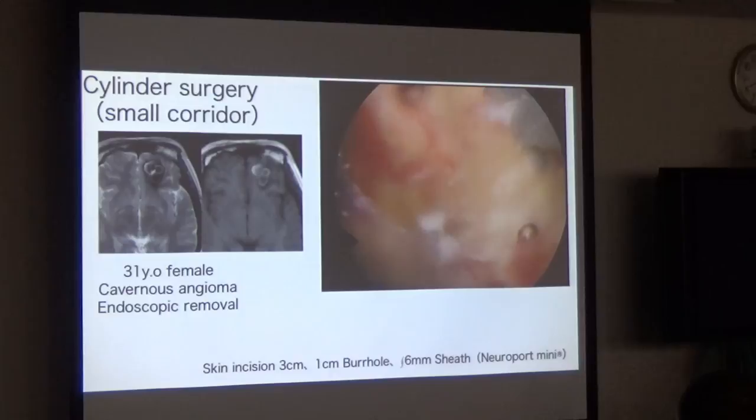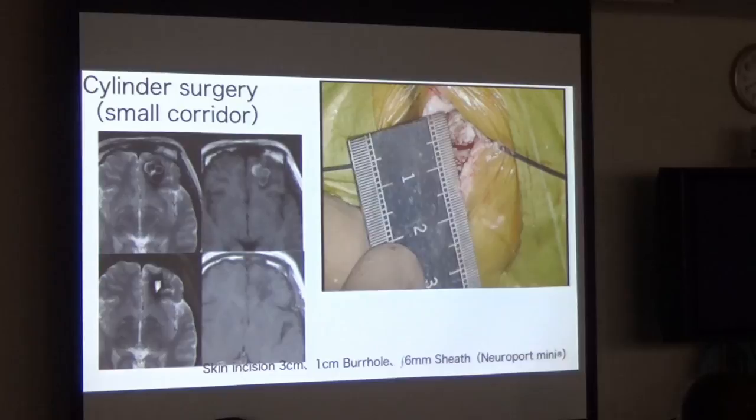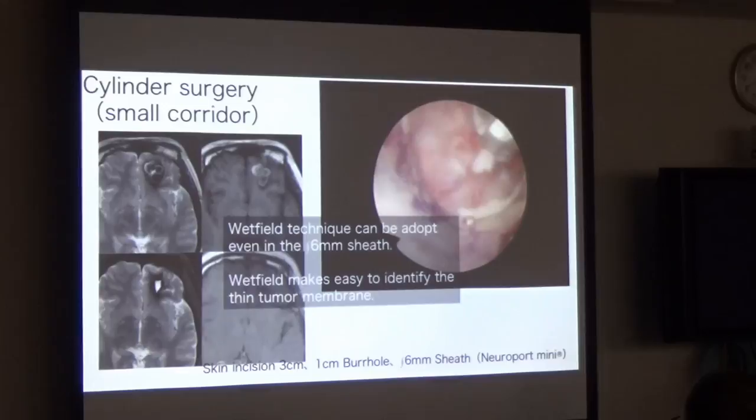It's quite easy. And all the cavernoma is gone, like this. The wet field technique can add up to even the 6 millimeter diameter cyst, and it makes it easy to identify the thin tumor membrane and the hemorrhage.